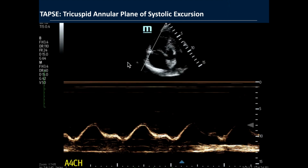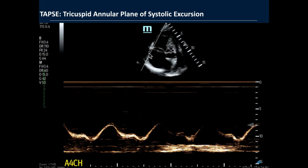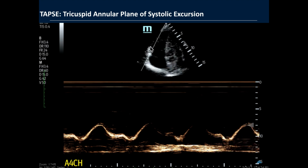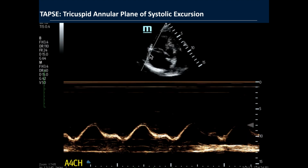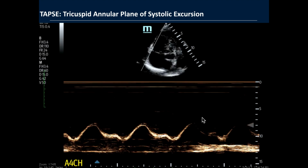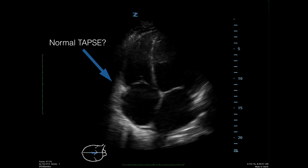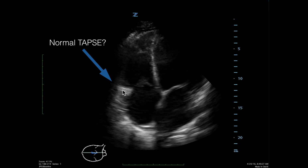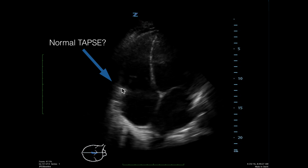Just looking at this, I can tell you it's normal, like seeing this so many times. I can see that tricuspid annular plane systolic excursion going up and down. This is where the tricuspid valve hits the free wall of the RV. We're going to place our M mode right there, and then we're going to have a nice tracing, and you can see the millimeters here. It's definitely more than 20. But on this unfortunate person here, the TAPSE is just barely moving up and down.